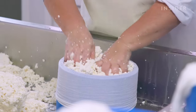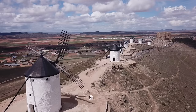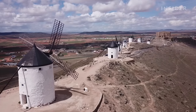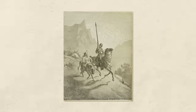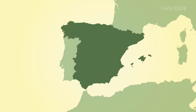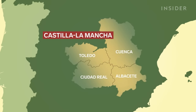Evidence of cheese making in La Mancha region dates to the Bronze Age. But cheese is not the only thing this region is known for. In the 17th century, novelist Miguel de Cervantes brought the region to fame, narrating the adventures of knight-errant Don Quixote de la Mancha, which is the second most translated book in the world after the Bible. Within the region, Manchego cheese is made in the provinces of Toledo, Cuenca, Ciudad Real and Albacete.